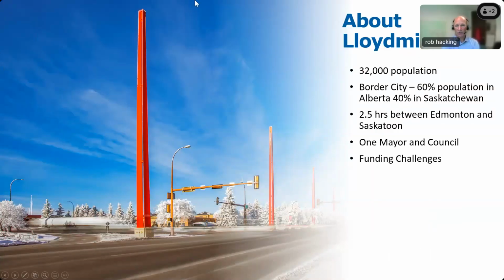So Don, I'm going to let you talk about the city for a little bit. Yeah, thanks, Rob. So City of Lloydminster is a municipality that straddles Alberta and Saskatchewan border. The border actually runs directly right through the middle of our city. 60% of our population is on the Alberta side, 40% on Saskatchewan side.